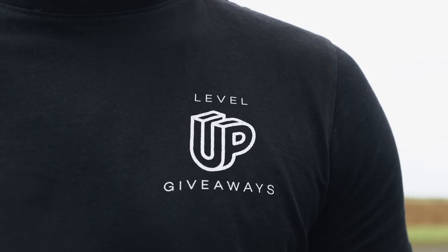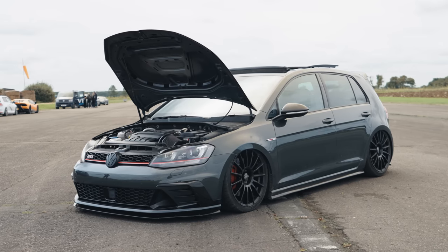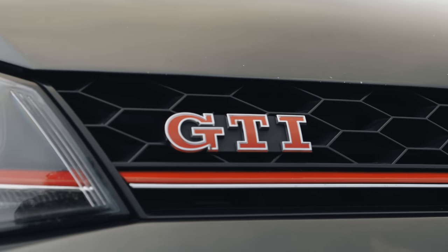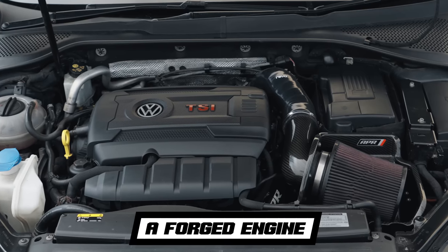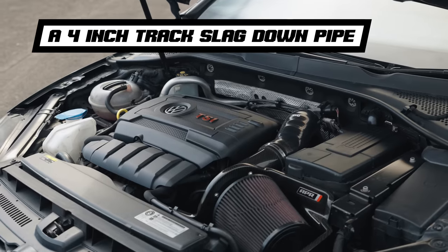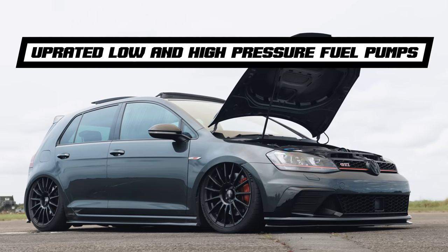So first up today, welcoming Anton from Level Up Giveaways back to the channel, representing for the hot hatch community with his insane 2-litre, 4-cylinder, turbo-powered, stage 3, 500 brake horsepower, 620 newton meter, Mark 7 Golf GTI Club Sport, built by Headshot UK and tuned by Devil Developments. Modifications include a forged engine, a Fastline FL530 turbo, a 4-inch track slag downpipe, a Revo intercooler, an APR hardpipe kit and intake, and an uprated low pressure and high pressure fuel pump.